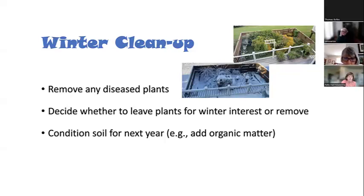You don't want to prune your azaleas at the wrong time, because then you won't get any blooms the next year. That's true of hydrangeas and many other plants.